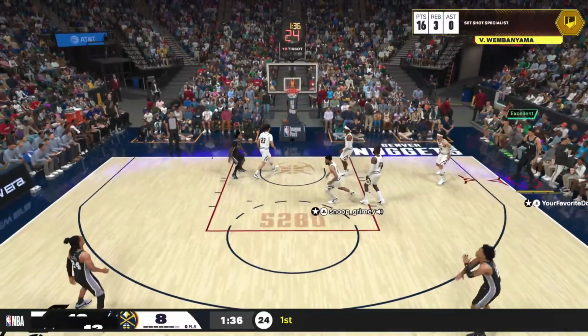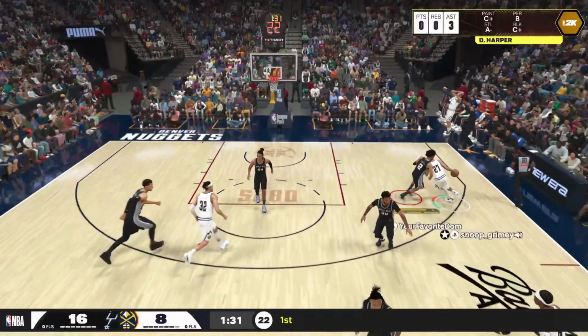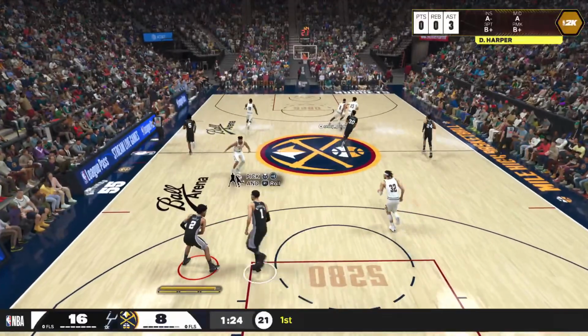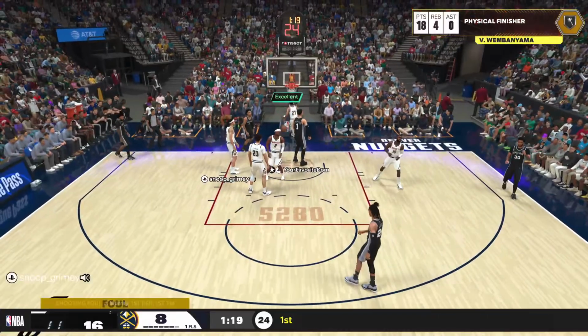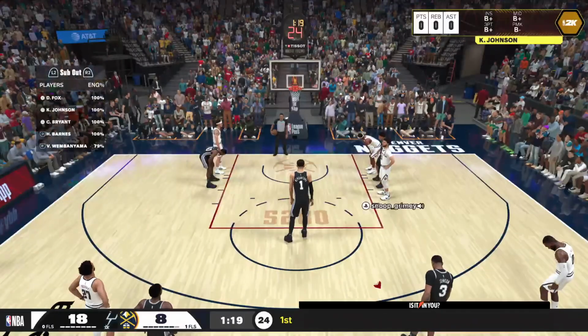Here's Wembanyama for 3. It's good for the 7th time this game. He's shot 7. He has made 7. Gordon. It's up and it's off the mark. He's 0 for 1. To the paint. Here's Wembanyama. And he makes the bucket, gets the whistle, and now a 3-point play chance here for him.